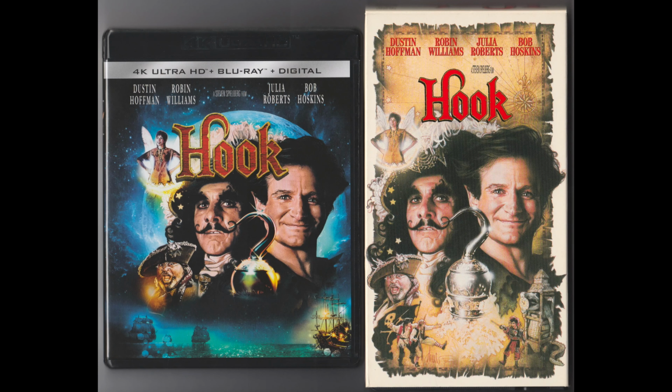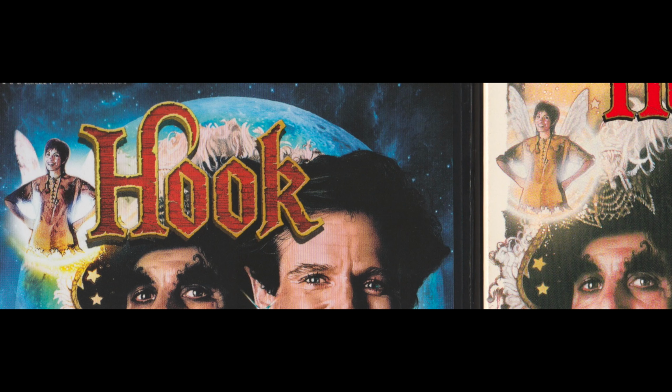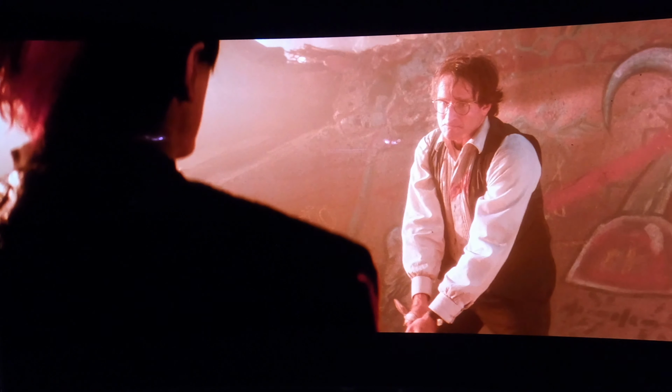Now, one of the things that I'm struck with immediately about holding these two things is the art just looks so much better on this VHS tape. I'm gonna go full screen, but look at this. They cut off her wing in the new one. It just looks all grainy. For a 4K disc, it seems like they really skimped out on the artwork. And I would say they kind of skipped out on the special features too. They only have deleted scenes on here, but I guess there's never been deleted scenes for this movie.